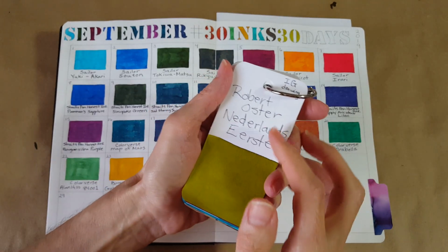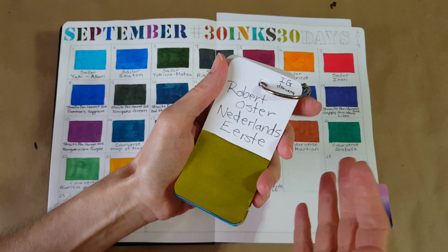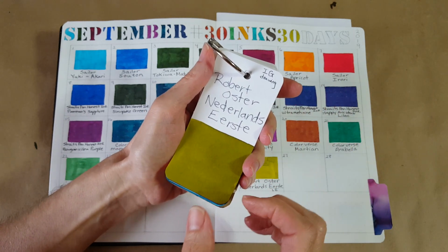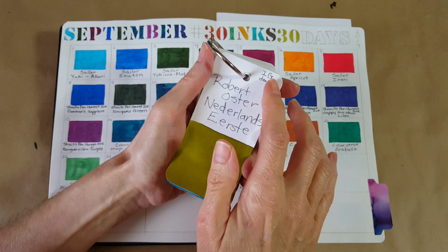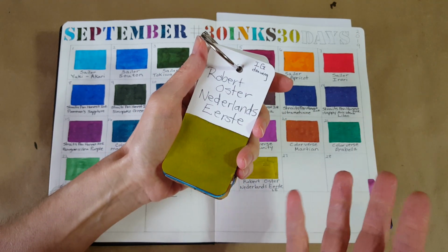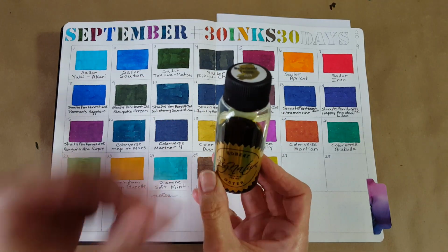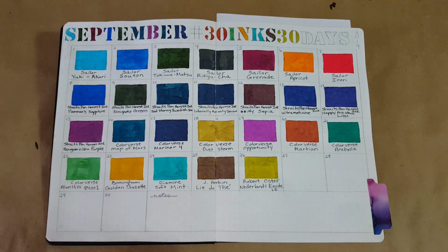Today it's Robert Oster Nederlands Eerste, which I believe means first, and this is a special ink, a limited edition one that commemorated their first pen show. And I got it through an Instagram drawing. I was real lucky. It came in a bottle like this, a 50 ml bottle. And let's dive in and see about this.